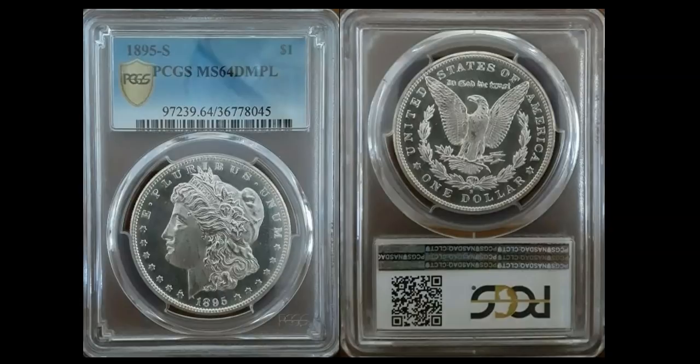1895S Morgan Silver Dollar. This one grades PCGS Mint State 64 Deep Mirror Prooflike. All right, so it's a deep mirror proof-like coin. This is not an actual proof issue. Those are all Philadelphia's, but this one right here is a stunner. Very seldom do you find a coin from what I call the key era of Morgan dollars, and that's usually the mid 1890s, which is going to be your sweet spot for these types. But finding one that's deep mirror and proof-like, that's pretty tough.